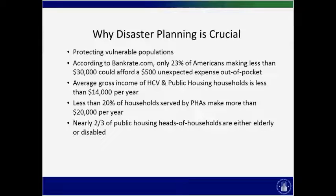Almost by definition, if you are in public housing or in the Housing Choice Voucher program, you are a member of a vulnerable population. Surveys have shown that many Americans are not financially in a position to absorb a disaster or an unexpected expense of any kind. For people making less than $30,000 a year, only 23% can handle a $500 unexpected expense out of pocket. 9% of that population doesn't know what they would do.